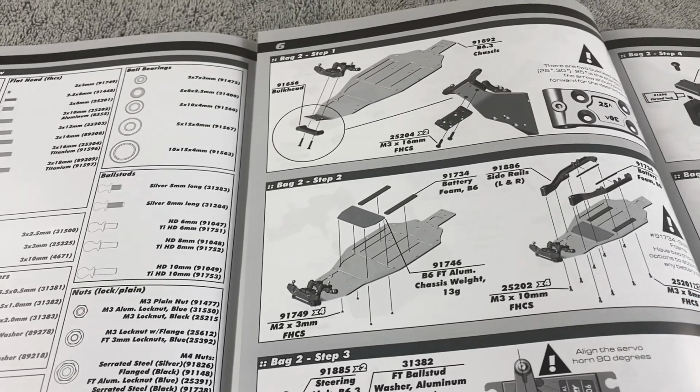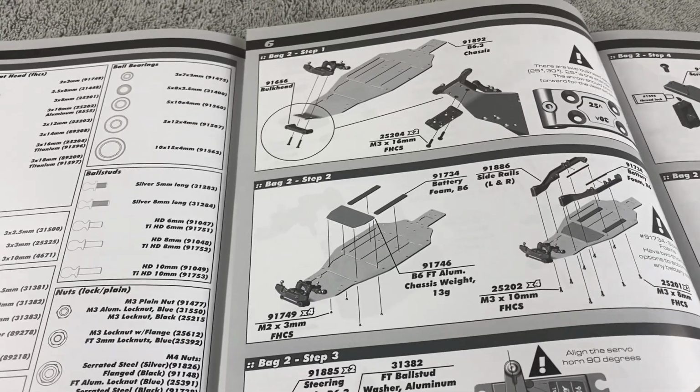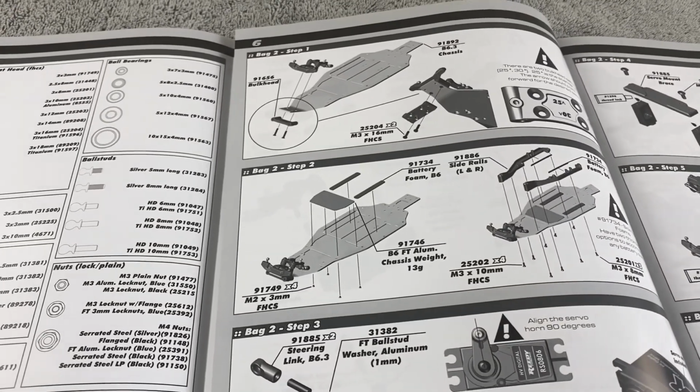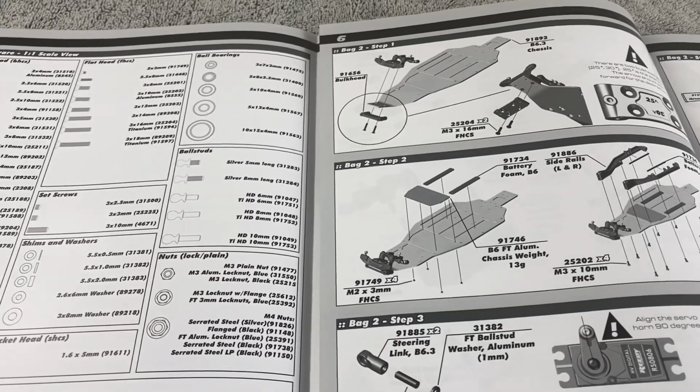Listen, America, I know we're smarter because we have to figure out what 5/64ths means, but I'm okay with 2mm, 2.5mm, 3mm, and that's it. That's all we ever need in a kit. Maybe a 1.5, I'll give you that. But none of this fraction crap. I'm over it.